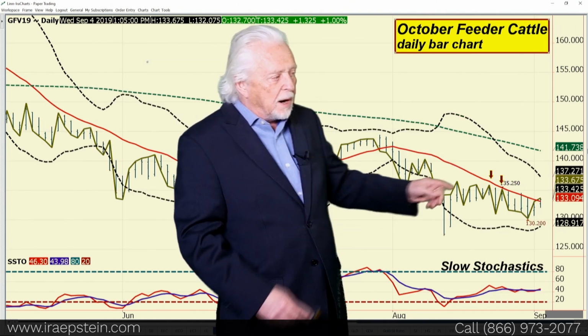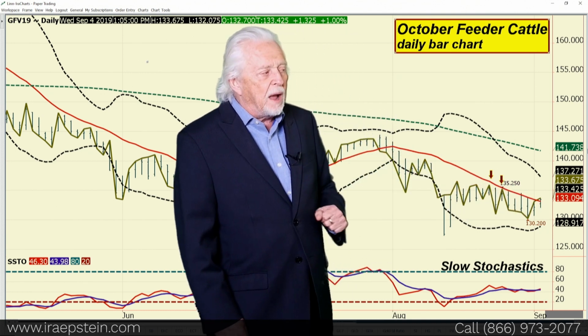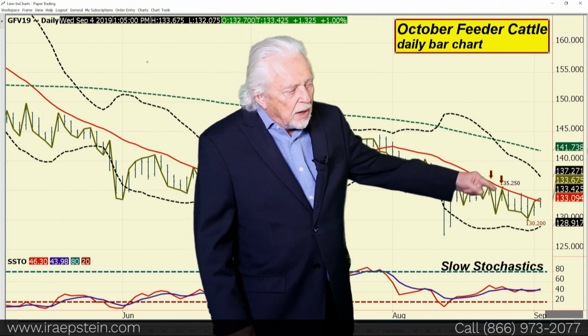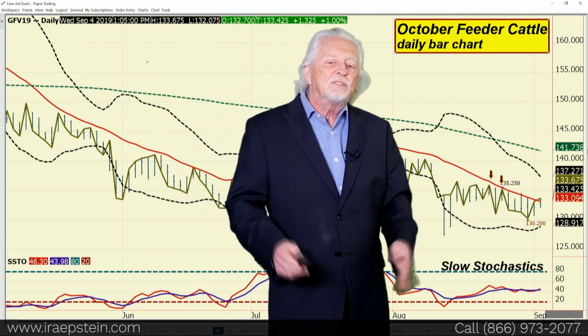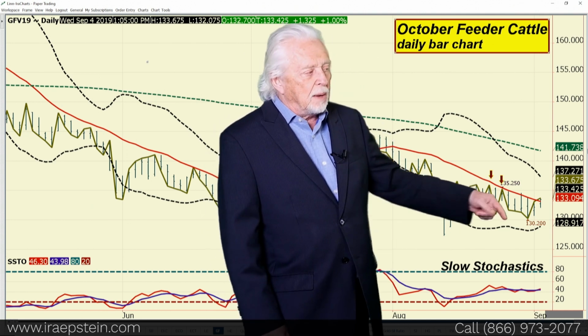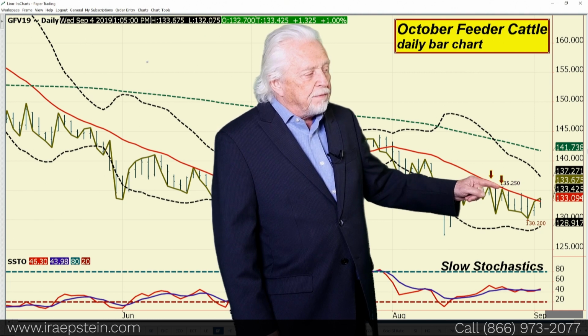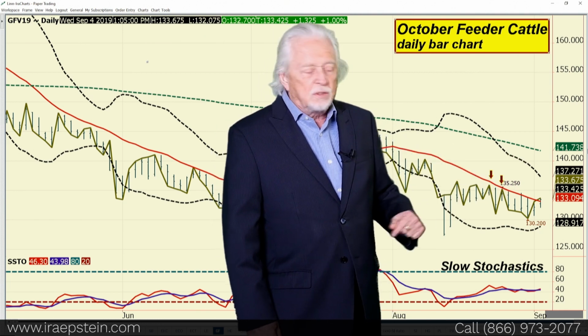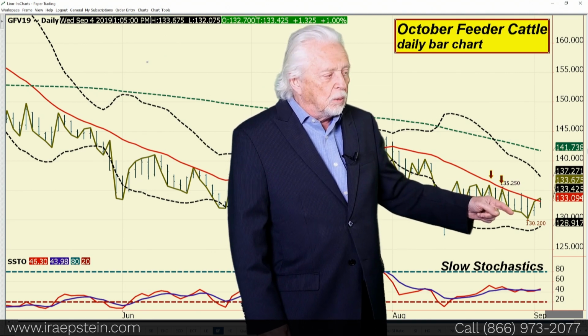In the feeder cattle market, battleground is the 18-day average of closes, and it's been that way for quite a while. You can see how you've run up to it a number of times here and just didn't go anywhere. Let's assume it does go somewhere and the market's able to pick itself up. Well, you'd have to get over 135.25 in order to start something to the upside. That would negate this pattern of lower highs, lower lows.